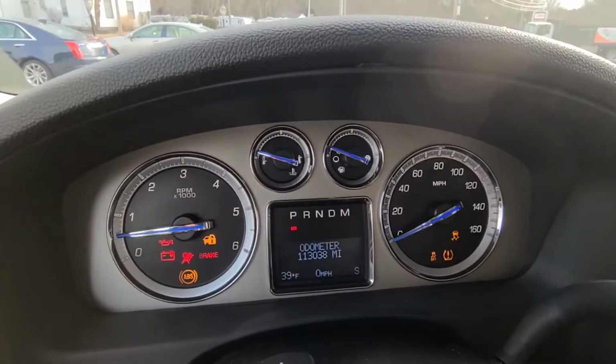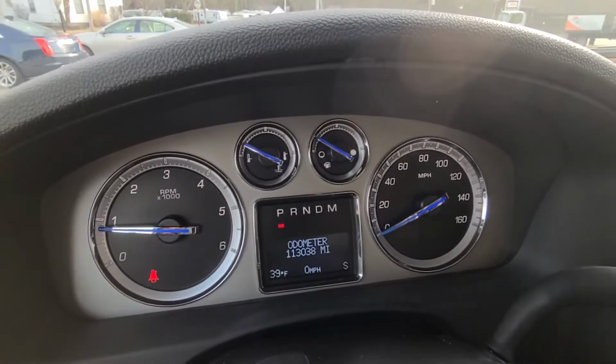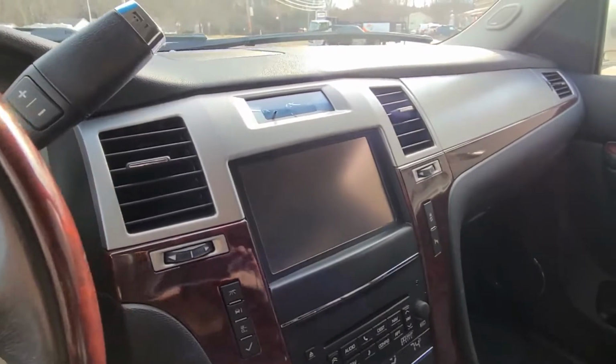Fires right up, you'll see all these lights fade away. Idles quite happily and very smooth. You can hardly even tell this engine's running while you sit inside. See just the seatbelt indicator flashing there, showing just over 113,000 miles.